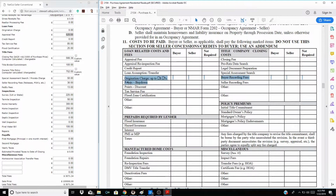I'm not going to cover buy down points or point discounts in this video. Tax service fee, if you look over here at tax service fee, typically it's $85. Again, this can vary. And flood certification right here, it's about $25.